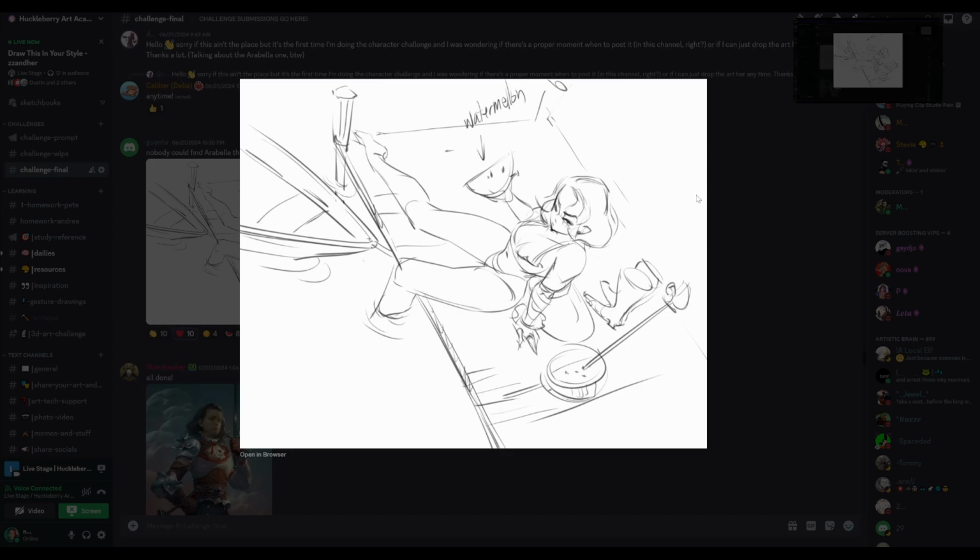I like how he specifically wrote in watermelon. So it looks like she's on a dock and she's soaking her feet. Hey man, every knight needs a vacation. Yeah, this one has a really nice story to it. She's just chilling, and it adds more to the character. I also love the pose and perspective of the character, the anatomy as well.